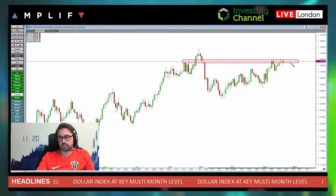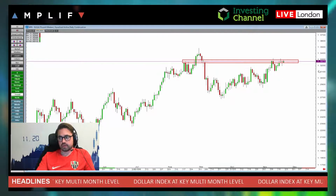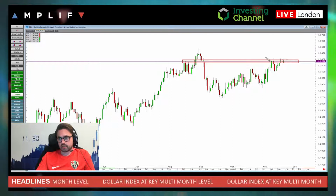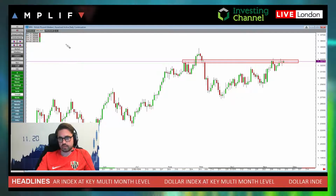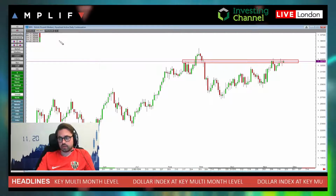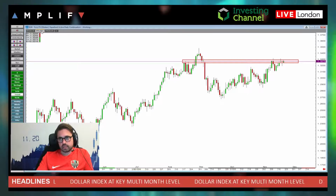So at the end of today, we'll know a bit more about potentially what the pound is going to do come next week. So keep a watch on that. And obviously, you've got a multi-month trend line on the pound, and of course, as you see at the bottom, the dollar index is at a very key level as well. One to certainly have eyes on there.